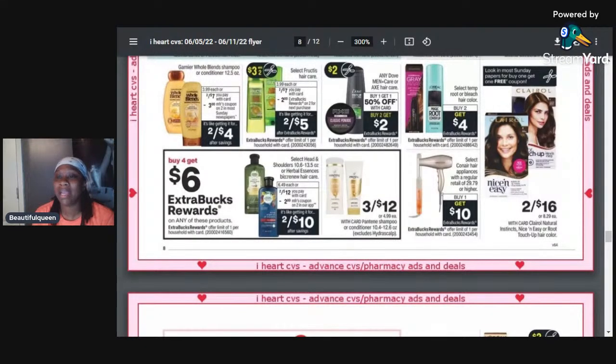Right next to it, we got any Dove Men+Care or Axe hair care. Buy one, get one 50% off. Buy two, get a $2 Extra Buck. So this is a great deal as well. Select tint, root, or bleach hair color. Buy two, get a $4 Extra Buck. We have some rebates for that Magic Root Cover Up and the Gray Away. Right underneath of it, you're probably excited about this deal. Buy four, get a $6 Extra Buck on select Head & Shoulders, Herbal Essences, or Bio Renew hair care. And we got the Pantene shampoo and conditioner.